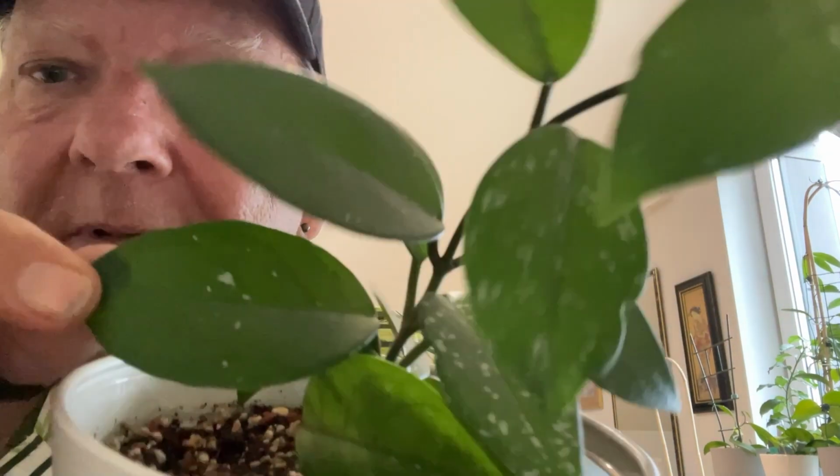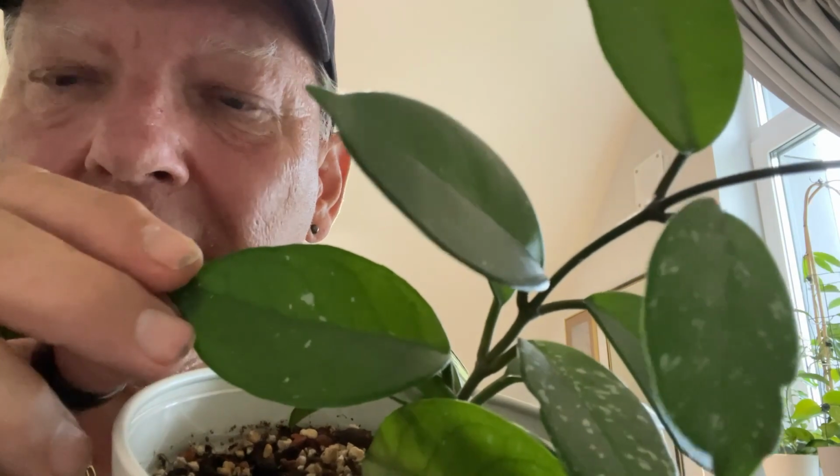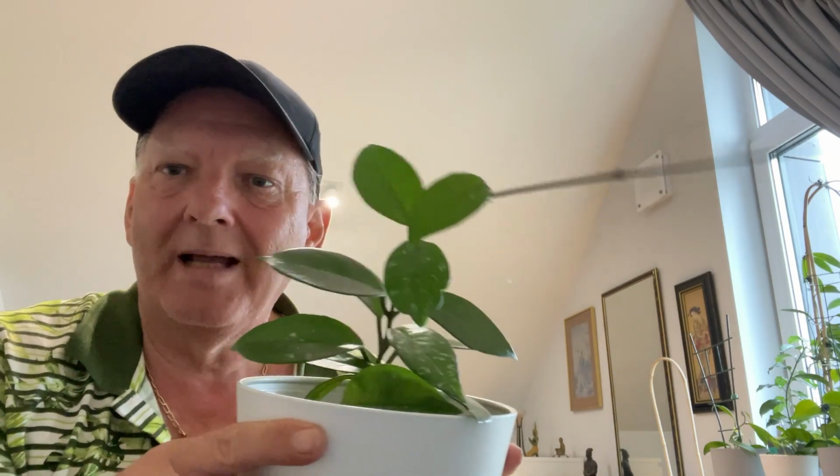I really think it's a Hoya carnosa. It's not a pubicalyx because the leaves are too wide. Pubicalyx has narrower leaves. And on this particular one, you can see a little bit of the shadow there. You can see the veins on this particular Hoya, which you can't see on a pubicalyx. So yes, I mean, it's growing amazingly.